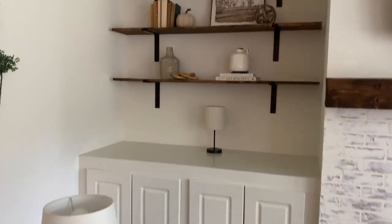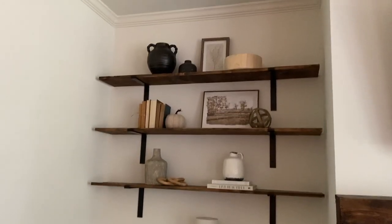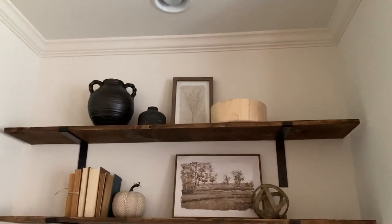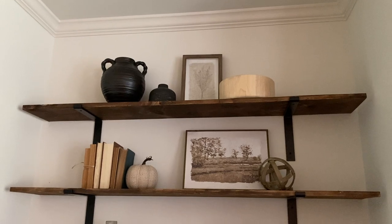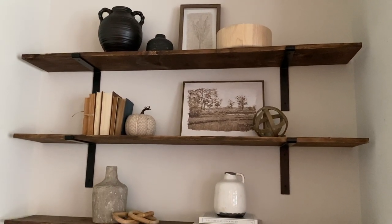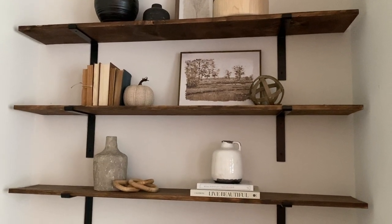I try to take up room on my shelves by picking larger scaled pieces like art, large vases, and things like that. I also, of course, had to throw some pumpkins up there that I did have from previous years that were in neutral colors that went better with my color scheme for this year.